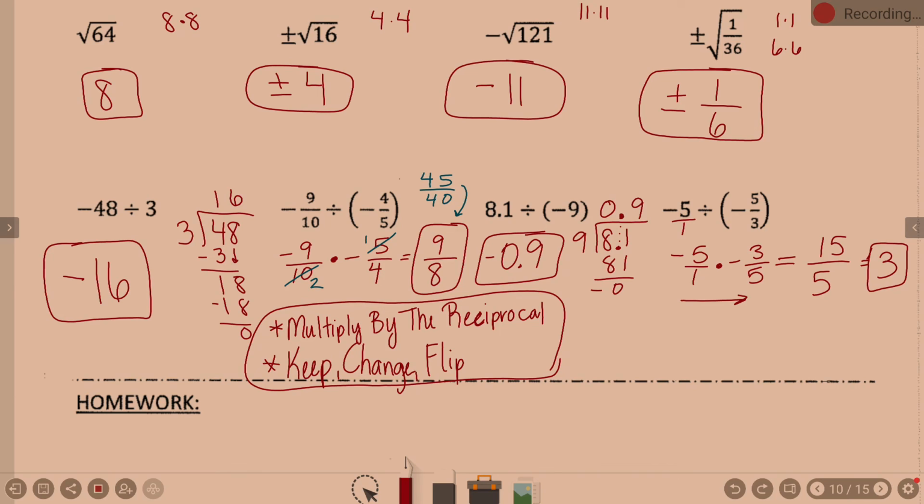If I would have cross canceled, I would have canceled my same 5s out and just gotten 3 to begin with. Oh, so doing that is quicker with some problems. Yeah. You guys want to see? If you look real quick, the ones that have the 1 in it, if you have a 5 over 1, the reason it would have been quick, look, a 5 and a 5 both cancel and become 1s. And then I'm just left with 1 times 3 over 1 times 1, which is 3. So that's why it would have been quicker this time, if you catch it.